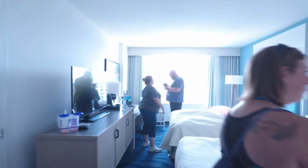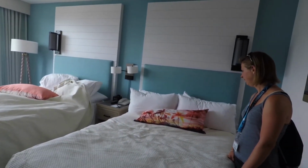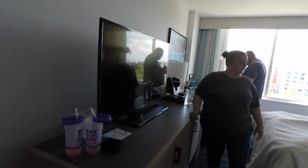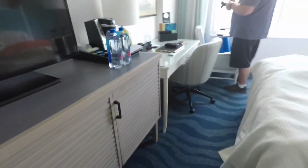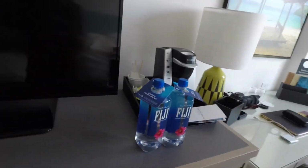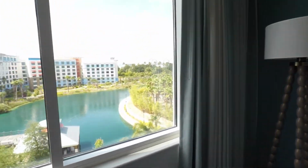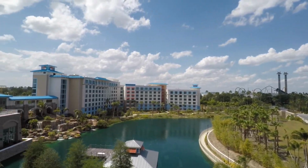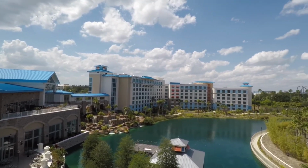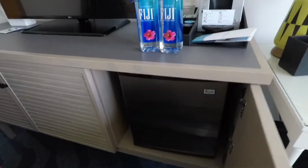Everybody has that. And this is a two doubles? Two queen bed. Very spacious. You got your TV. A bunch of different cabinet drawers. The desk. Yeah. And then just right outside here, because you got the lagoon view. Look at it, this is beautiful out here. I like this. So under the first cabinet, right where the TV is, you do get a mini fridge here.